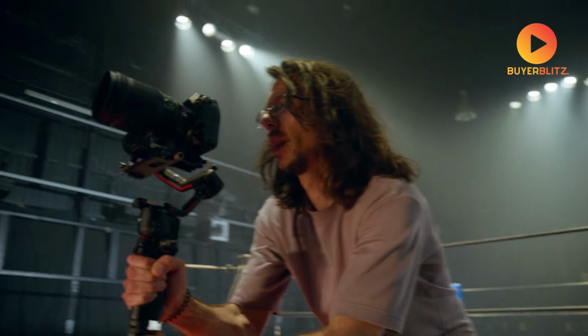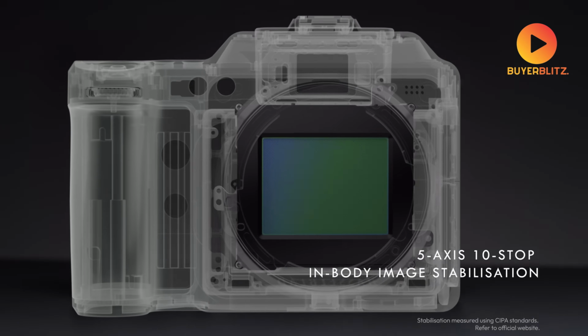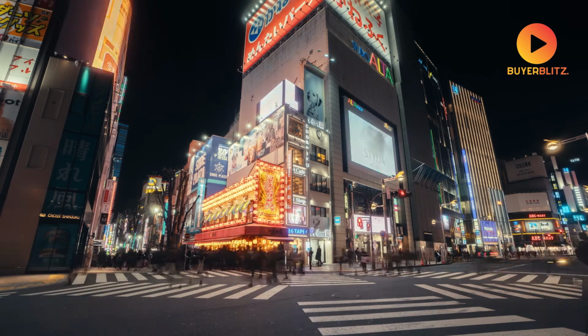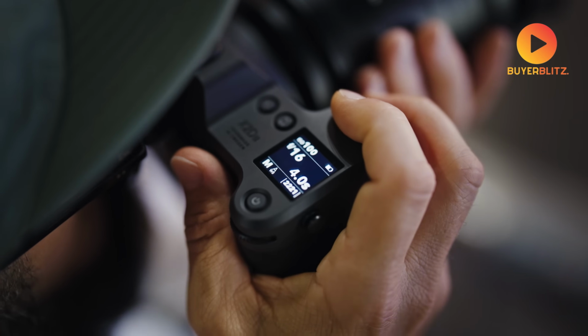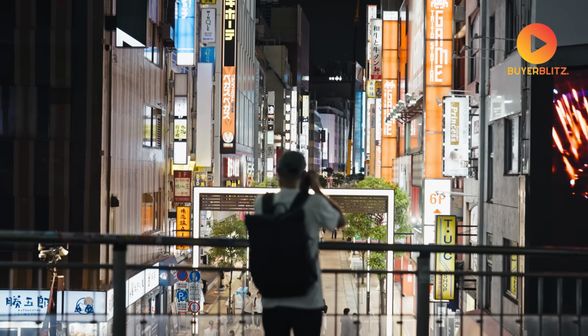But wait, because here's where it gets interesting. The Hasselblad's 5-axis 10-stop in-body image stabilization should theoretically solve that shake problem, right? In perfect conditions, maybe. But take that camera into a dimly lit church ceremony or a street photography session at dusk, and you'll discover something frustrating.